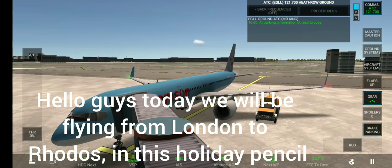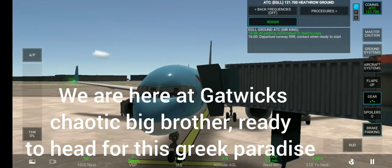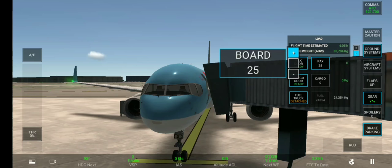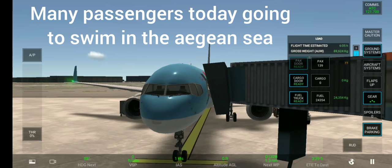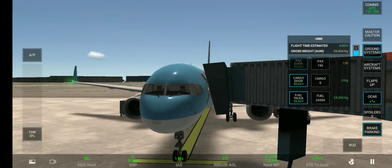At parking. Information Delta, read to copy. Departure runway 09 right, contact when ready to start. Departure runway 09 right, when ready to start. Request taxi. Startup approved. Report when ready to taxi. Roger. Taxi to holding point runway 09 right.